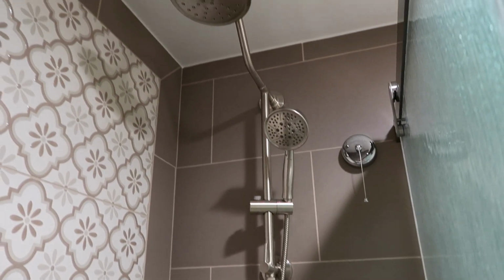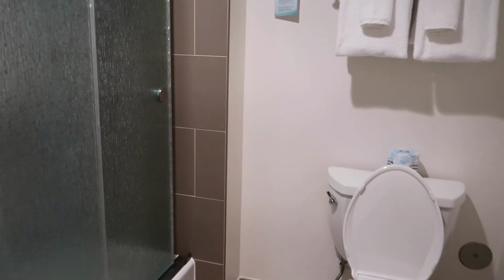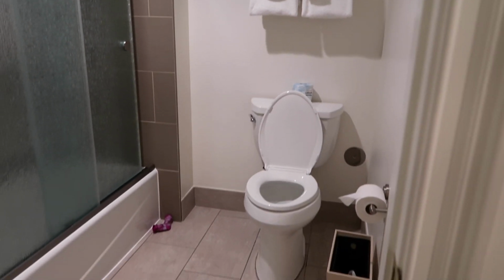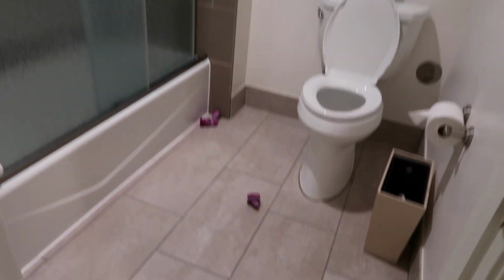It's tile, and then one of those rain showers. Double shower head, which is cool. Great sliding glass doors. Here is the space overall. Look at my children's socks. Lovely.